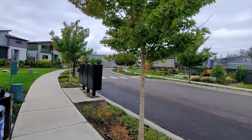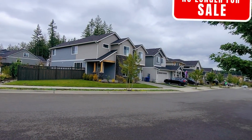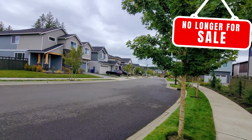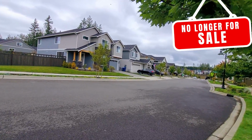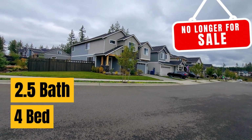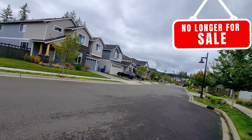Again, this is Ichijo Builder, and this is the third house that I was talking about. This one is on Evergreen Street. It has been on the market for 67 days. It's a 4-bedroom, 2.5 bath. Square footage is 3,300 square feet. It's a 2-story home. Let me give you a better look at it.